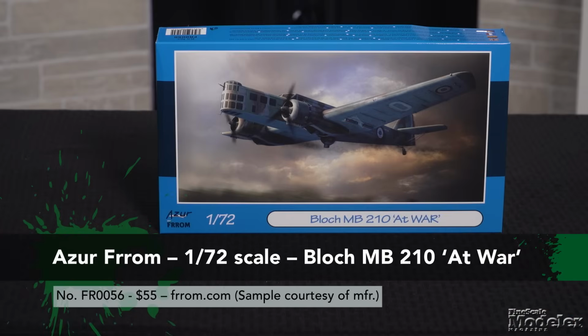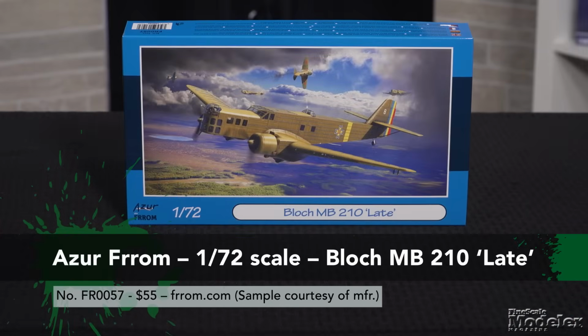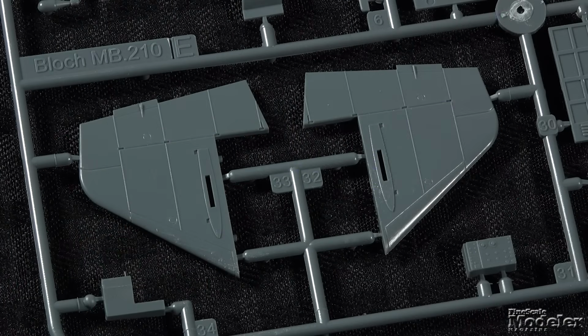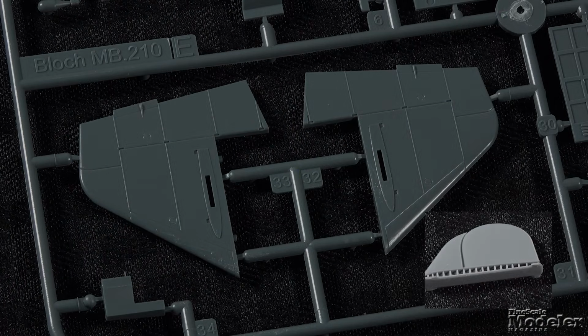Back on January 17th, we looked at Azur-Frrom's 1/72nd scale Bloch MB210 early version, followed by Chuck Davis's review on February 6th. Now we're covering 2 newer variants, focusing on the updated parts in each: the Bloch MB210 at war and Bloch MB210 late. The at war version includes one key addition over the early kit, a 3D printed upper fin rudder piece that replaces the original, requiring the section to be cut and reassembled.